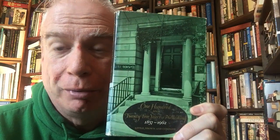Then what? Oh, okay. This is a little brown book. This is the sort of thing you'd only see at the Brattle Bookshop. I must have seen this there. This is 125 years of publishing, a commemorative volume made by Little Brown. So a tiny little thing, full of the history of the people who were involved in the publishing house, but of very little interest to the general reader.